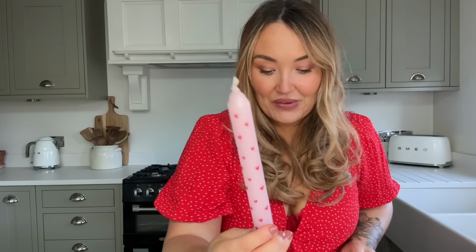And I also got, these were £2.50 I think, the tapered dinner candles. Now, I did show a video of painting candles, so you can do this at home. But to be honest with you, I was going to have to buy some pink candles to burn anyway, to melt, to actually paint. So I thought, it's about the same price, I'll just get some ready made ones, and I'm going to pop these on the table. I do have a few little decorations that I put out for Valentine's as well, but I just thought they were really cute.